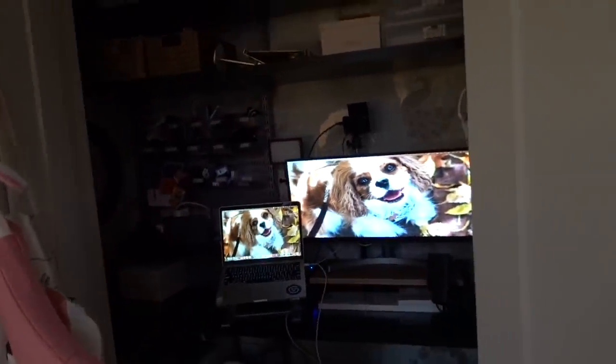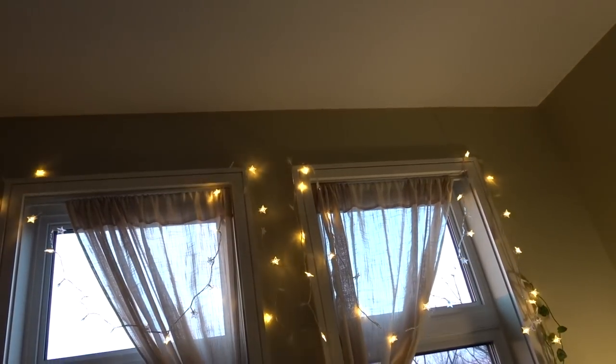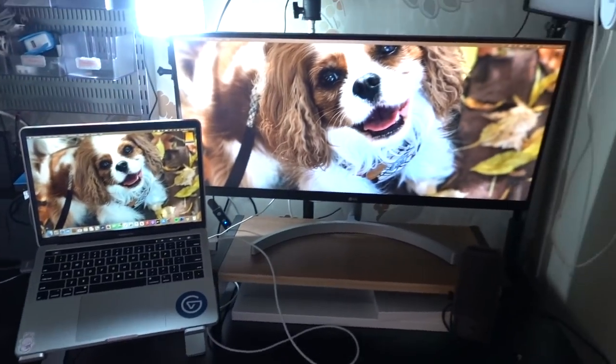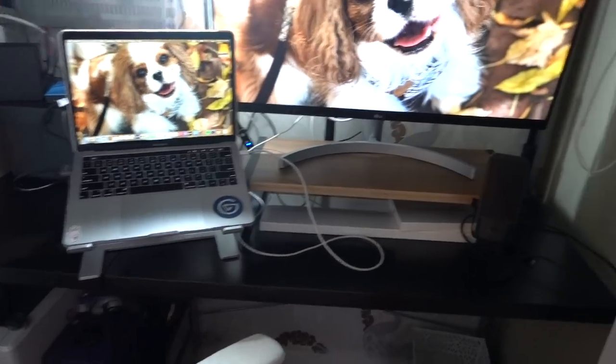I gotta get my iPad from up there, but it looks much better than it did when I started, and I feel a lot better. Don't you, buddy? Check out the twinkly lights. Do you not love those? I think they're great. Okay, I figured out how to fix it, and now it looks normal. Yay! Okay, so it looks pretty neat.